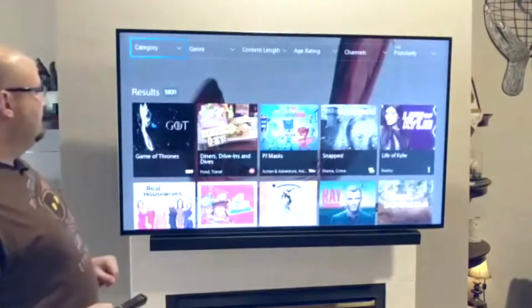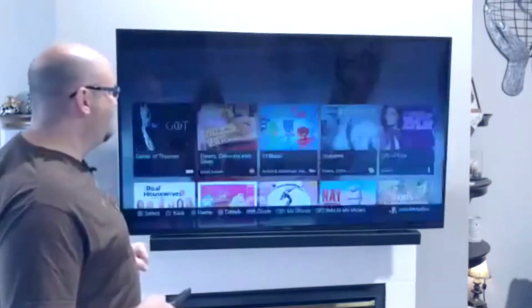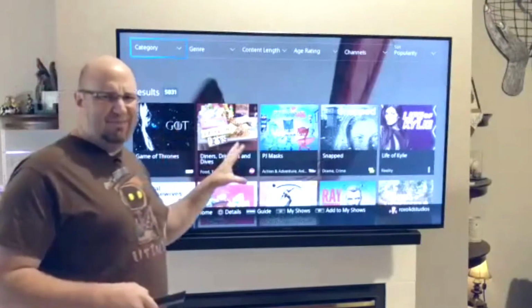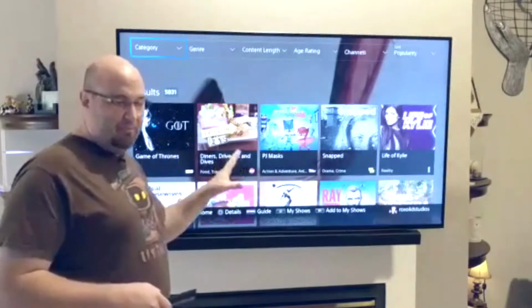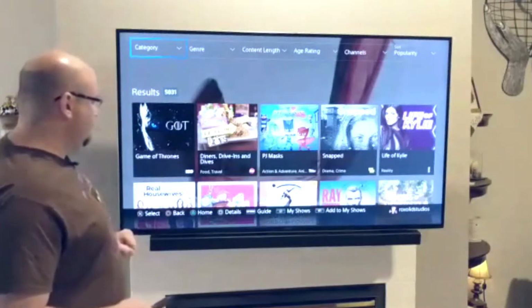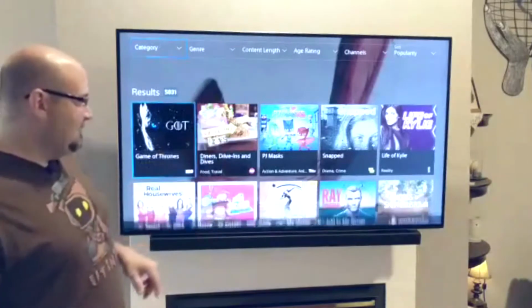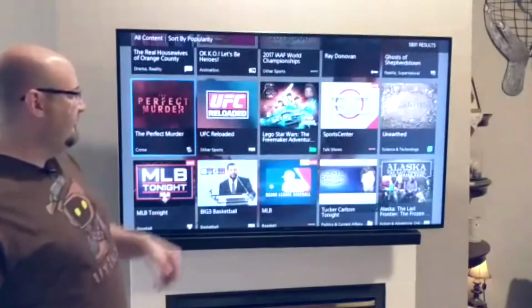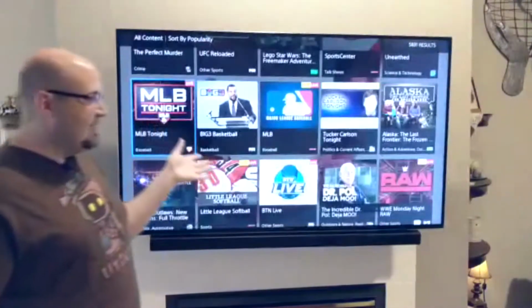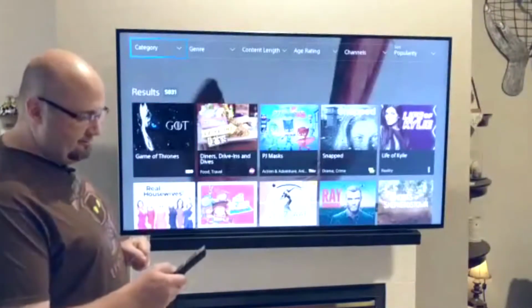Explorer lets me see everything that's available regarding on-demand type programming. Something's going weird right now with the cable. I think I've got a bad HDMI cable going from my PlayStation to my television right now. Game of Thrones, if you're a fan of that, you can catch up on that there. Snapped, Ray Donovan, SportsCenter, UFC. I mean, there's tons of on-demand content available for you on here.